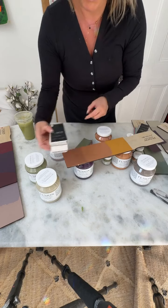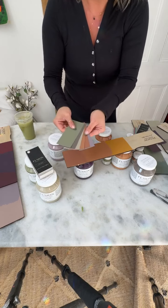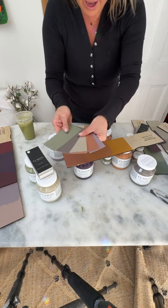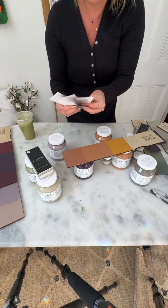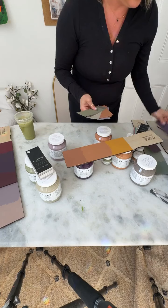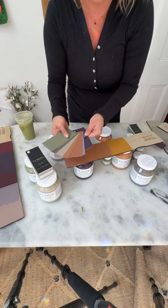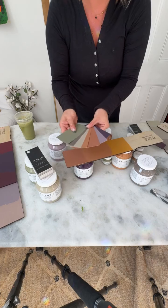If you've got one from before and you just want to add the new colors, you can grab an add-on fan deck, this little guy right here. And I'm missing a color. Where is it? I do have 2 more questions. Sorry. Ta-da! And you can add this on. This is only a couple of dollars, and you can add it right into your fan deck there.